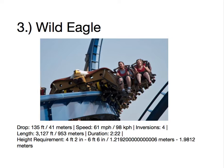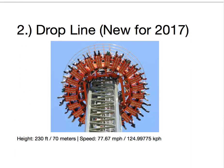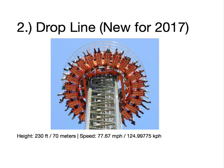And honestly, this ride, once again, I'm sorry if I'm saying too much, is fun. So yeah, anyways, also this was the first wing coaster in all of America. So anyways, now we're going to the number 2 spot, and the number 2 spot is taken by Dropline, which was new for this year.